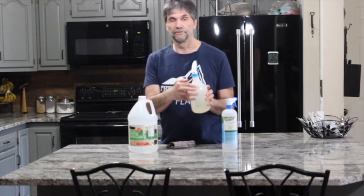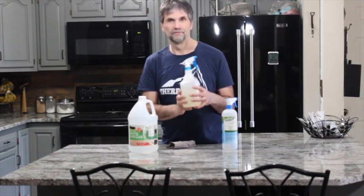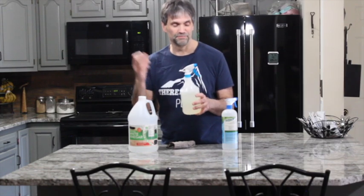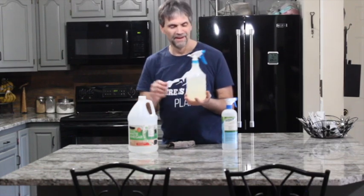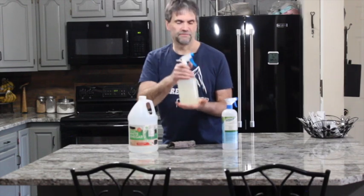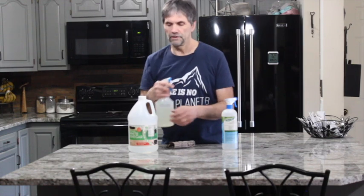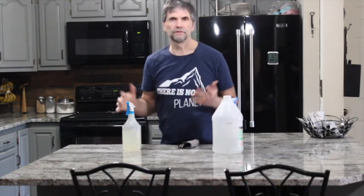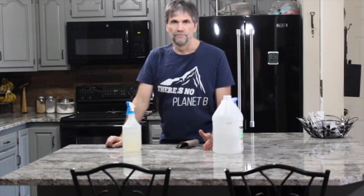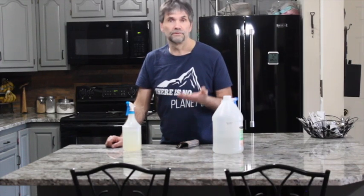I always label ours. It says vinegar right on here, just so I know it's not plain water. I don't want to be spraying this on my hair or anything, so I make sure I label them. This is half water, half vinegar, and it's an all-around cleaner for cleaning countertops and the sink. You can use this on windows too. It does a great job.